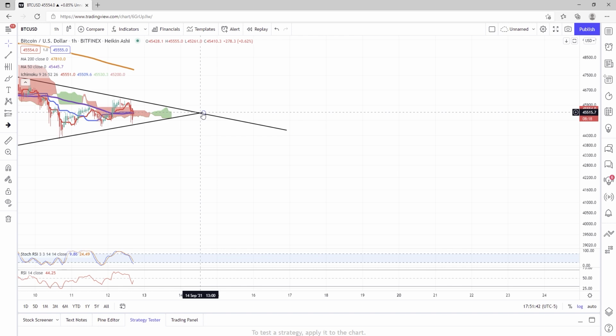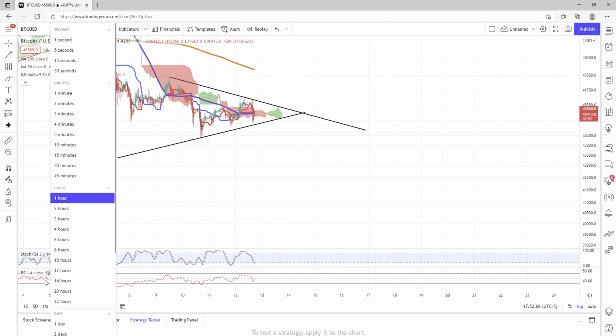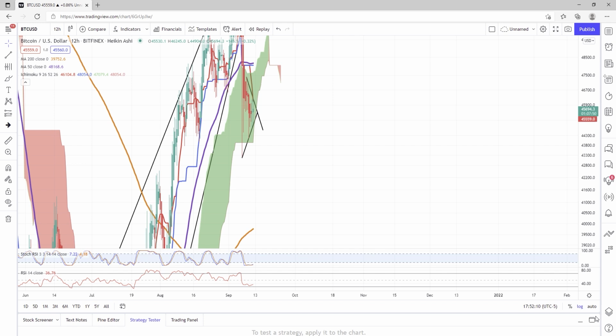Within the next couple days, if it holds to this symmetrical triangle, we might see Bitcoin squeeze in right around midday September 14th in the United States, Central Time. We may see a market move for Bitcoin. And this could be one of the last straws before we decide to go back up or down. I want to look at this on a 12-hour and daily chart.